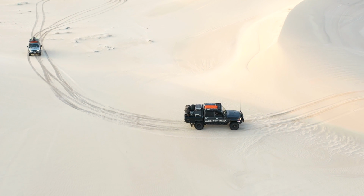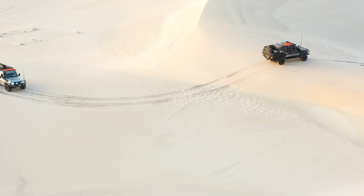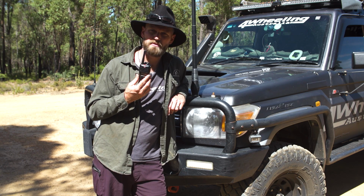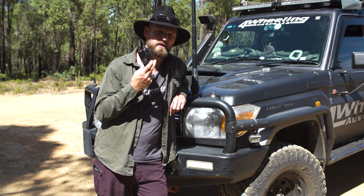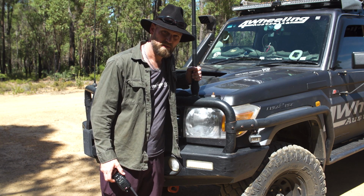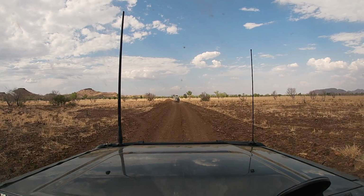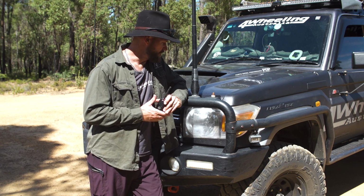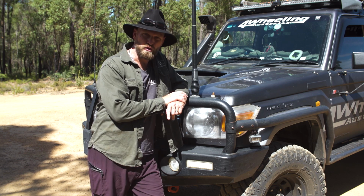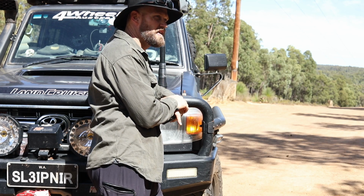We spoke about radios in short range tours. Let's talk about radios in long range tours. Do you still need a handheld? Yes, you still need a handheld in a long range tourer, but you also need a vehicle mounted radio as well. Because you're spending so much more time on the road and you're a more dedicated tourer, you should invest in a good quality long range UHF setup.